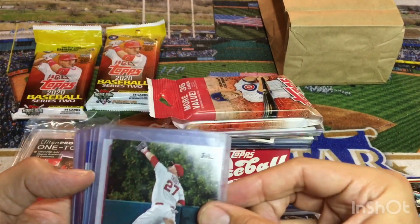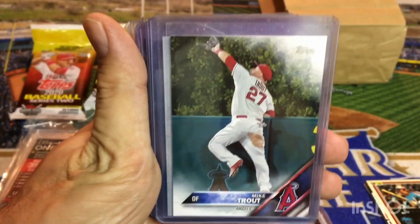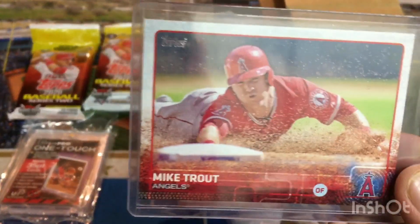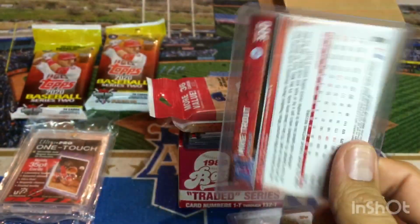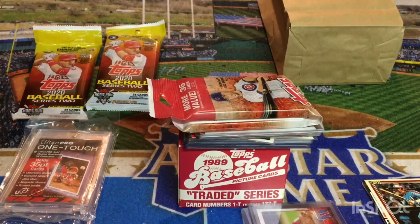Then I picked up just a few random cards. These were obviously lower level, not as high priced. The Mike Trout. I'm trying to get all the Trout's Topps cards from every year in his career. This is the card I think I already had, but I just really like the photo. 2016 Topps, climbing over the wall. I found this one, which is one of them that I didn't have, and so I was super excited to find this one. This is one of the years I did not have, and I think this one was like $2 or $3 as well. This is from 2015, so I got 2015 and 2016 Mike Trout.